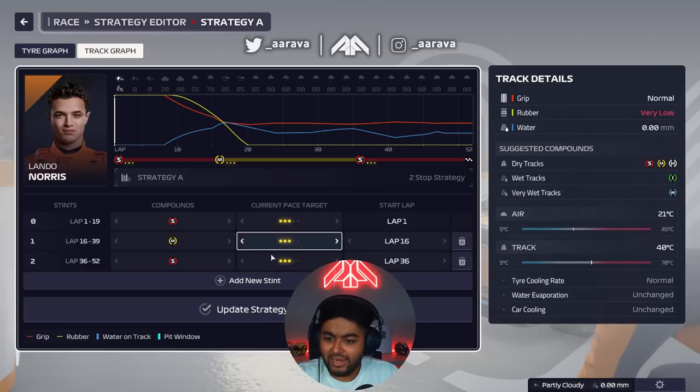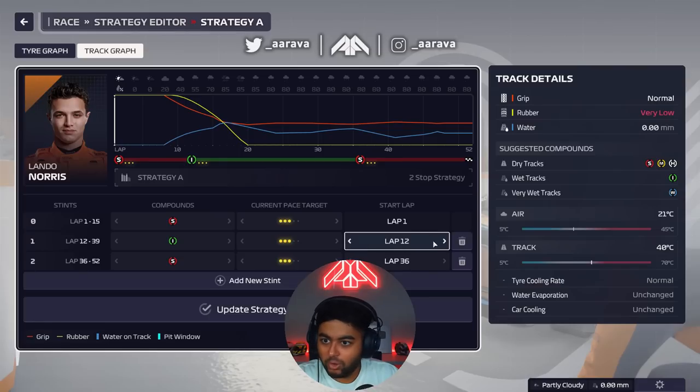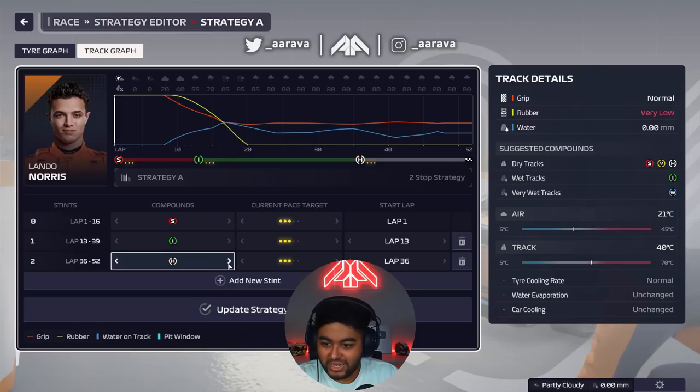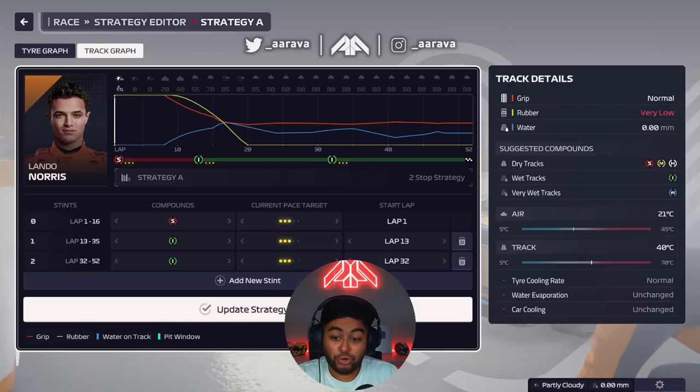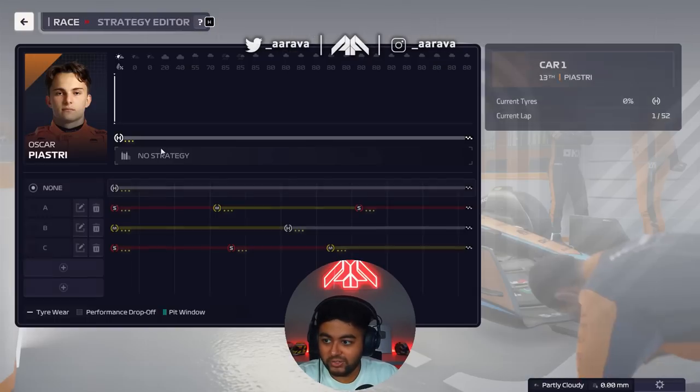So, yeah, let's go to intermediates around lap, I would say probably lap. I might go lap 13 with Lando a little bit early, maybe. Lap 13, and then I think we're just going inters to the end. Maybe we use a new set halfway through, but we could also just carry on going, basically. But I think that's the motive. That's the motive with both drivers.